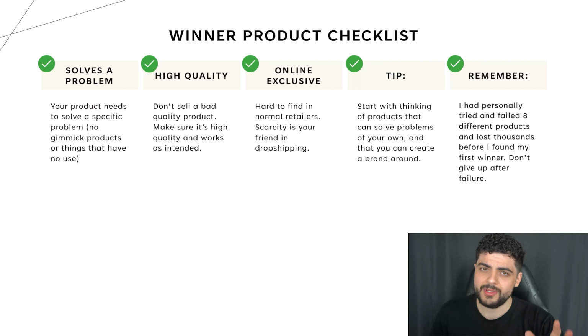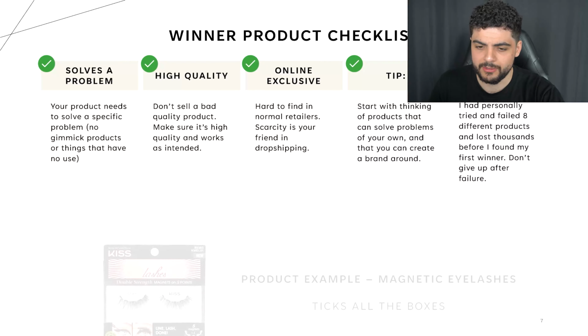So don't give up if you have a product that you've lost money on or you think it's a failure. Like I said, 8 different products I had tried. I'd sold maybe a little bit here and there, but I didn't have that first winner product until after those 8 to maybe 12 products that I'd failed.